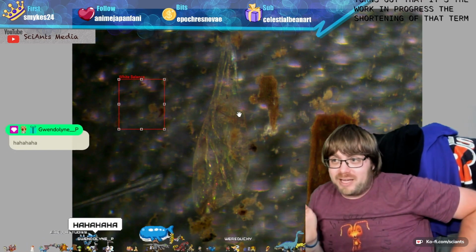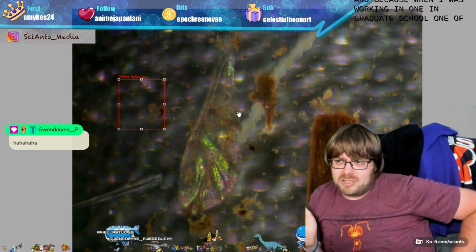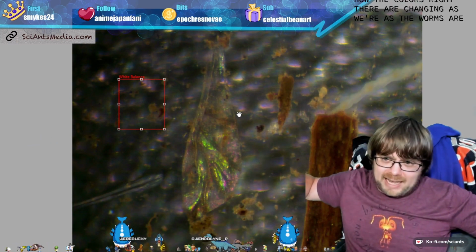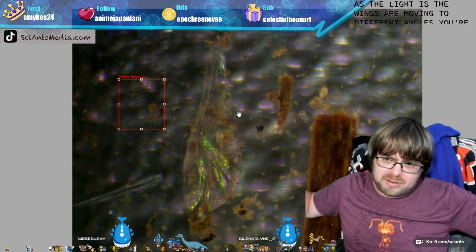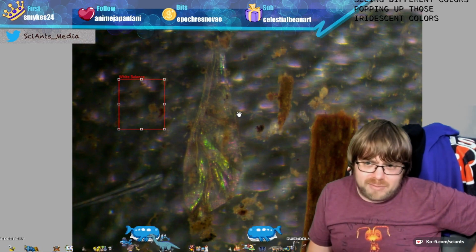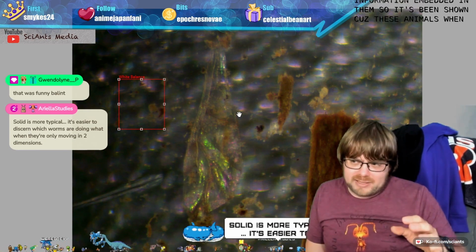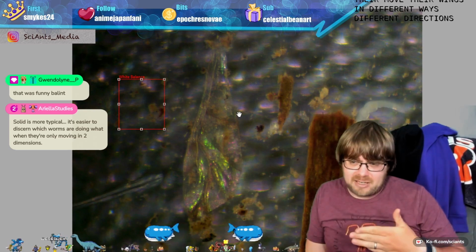When I was working in graduate school, one of the experiments that we did was actually blocking wing interference patterns. You see how the colors right there are changing? As the wings are moving to different angles, you're seeing different colors popping up. Those iridescent colors actually have information embedded in them. It's been shown that when these animals move their wings in different directions, those fruit flies can see these interference patterns.